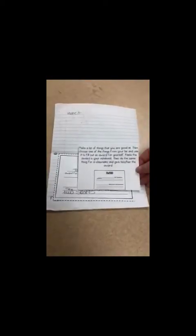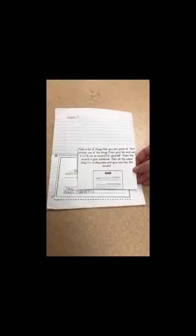Sure. This last one, the suggestion was to make a list of things that you are good at, then choose one of the things from your list and use it to fill out an award for yourself. Paste the award in your book, and then do the same thing for a classmate and give him or her the award. So this student said they received an award for volleyball and gymnastics. She deserves this award because she is good at those two sports. Awesome.